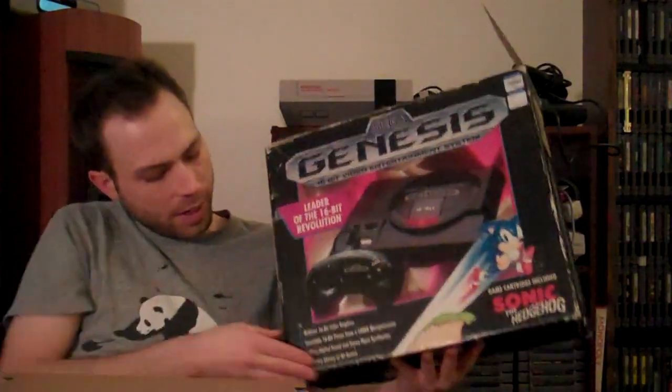It's my second boxed system. The other boxed system that I have is a Sega Saturn. So I was really stoked to find it. Even though the box is in alright shape. I mean, there's wear on the edges, right? But other than that, it's held up pretty well. So yeah, that's it.